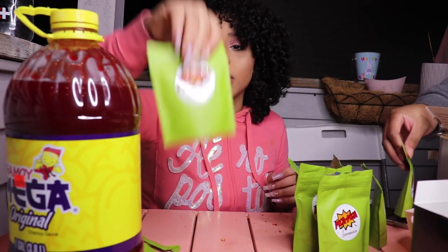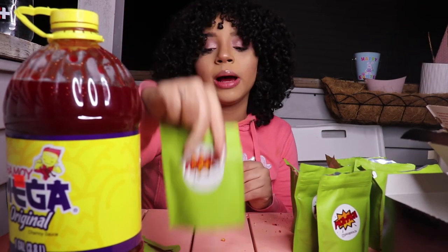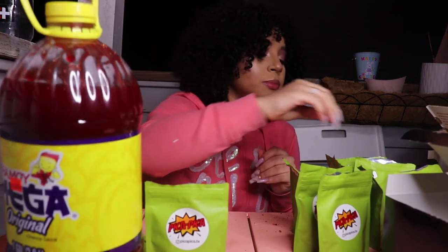Sour Patch, number one. If you're only getting one bag, even though this is more affordable, but if you just want to get that one flavor, that one candy bag, Sour Patch should be your go-to.